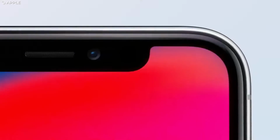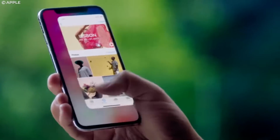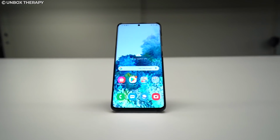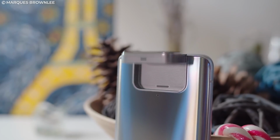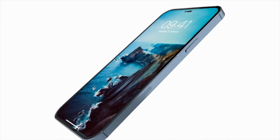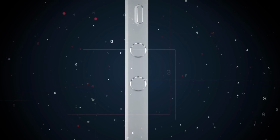Now, the notch has been continuously getting upgrades since the iPhone X, but the fact of the matter is that in terms of screen-to-body ratio, the notch just could not compete with what the Androids were offering. Phones with in-display fingerprint scanners and motorized camera units were offering way higher screen-to-body ratios. And it seems like Apple has finally decided to up its game too. The new phone is going to have a thicker chassis.